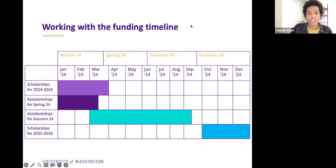So to work with the funding timeline, these are some things that are good to keep in mind. And I've also accounted for assistantships. Those tend to be posted about 2 to 3 months before the end of the current quarter. So if an assistantship is hiring for the next quarter, they will usually post these opportunities on their website, on Handshake, or on the GFIS blog about 2 to 3 months before the end of the quarter.